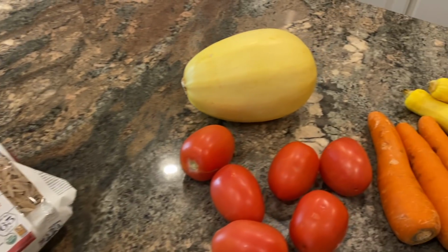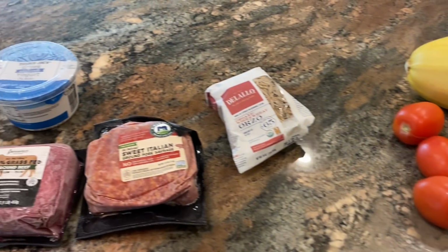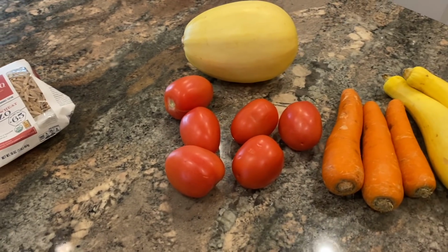So I pulled some of those things out, and I also noticed that I had a container of whole milk plain Greek yogurt in the fridge that's been in there for a couple of weeks that I really want to use up. And I have this package of Orzo pasta that's been hanging out in my pantry. It's partially used, it's about half gone, but I've been looking for a way to use that up as well.